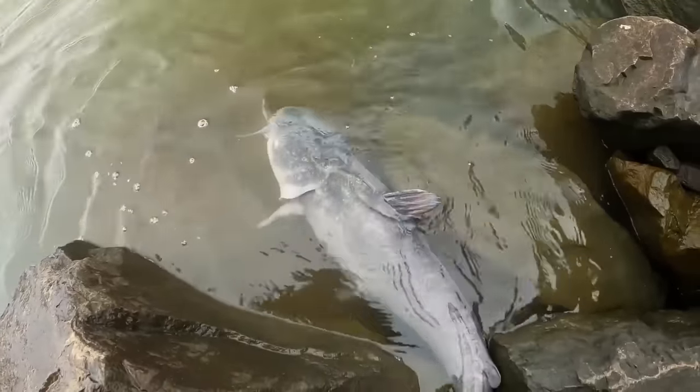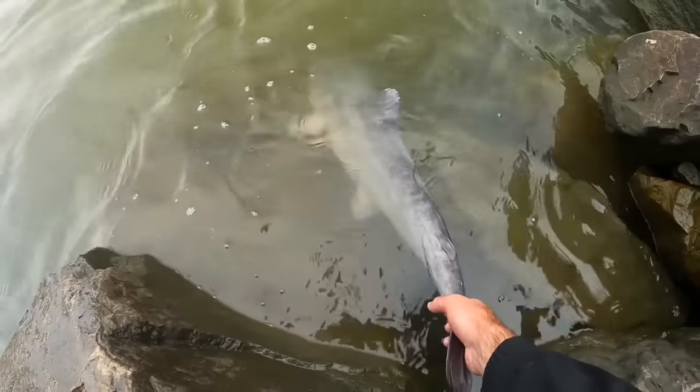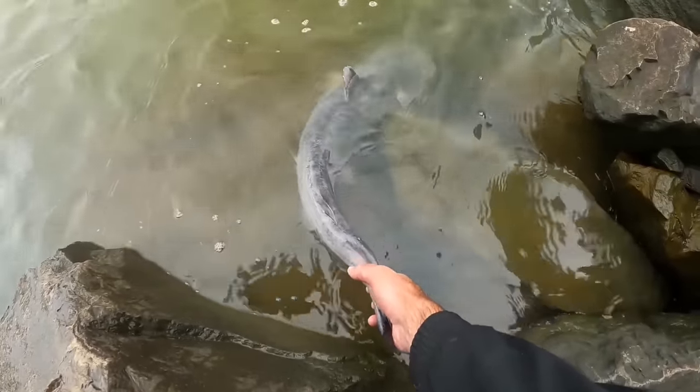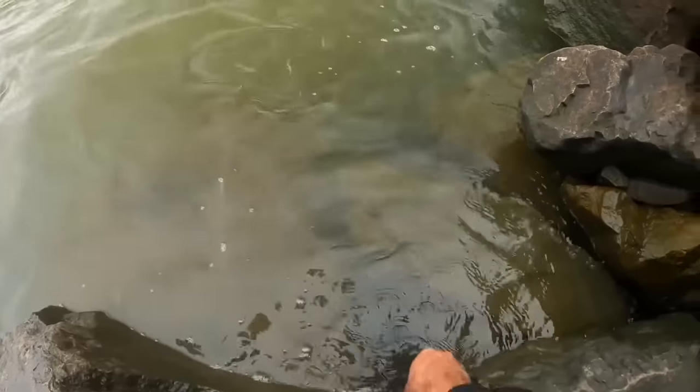Man, look at those big pectoral fins. What an awesome fish. You know, I'm always hoping to catch fish like this when I come down here. But, oh, he's about to, there he goes. He was just slipping right on out. Kind of like a shark.